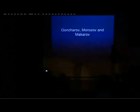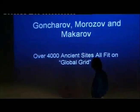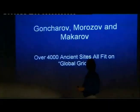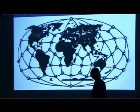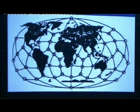Now, these three Russian scientists actually discovered a bigger part of the global grid. They discovered that over 4,000 ancient sites, every single one they found, was on this grid. This is what the grid looks like that they discovered. It has all the points that Ivan Sanderson discovered, and then many others.